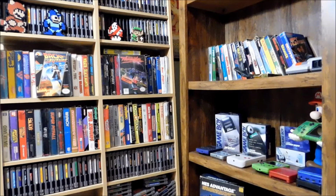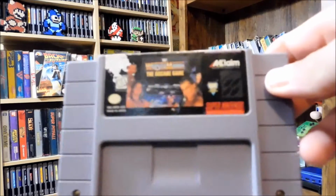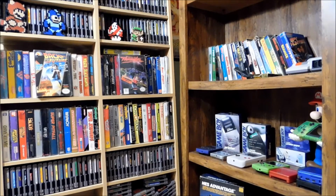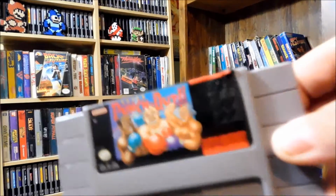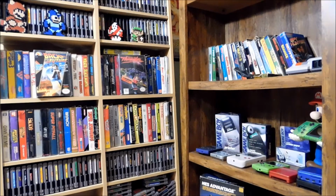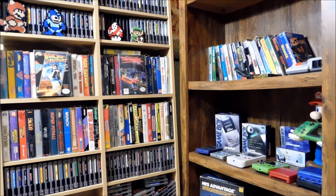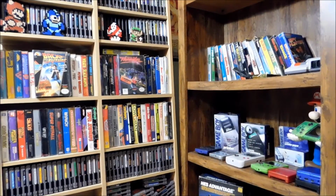Got Metal Combat. Chuck Rock. Mortal Kombat 3. WrestleMania, the arcade game. Super Punch-Out. See, that label was like squished there. Another Mortal Kombat 3. Teenage Mutant Ninja Turtles Tournament Fighters. When he read that over the phone, I thought he was talking about Turtles 4, so I was a little disappointed. And yet another copy of Mortal Kombat 3. That's three of them. Super Street Fighter 2.